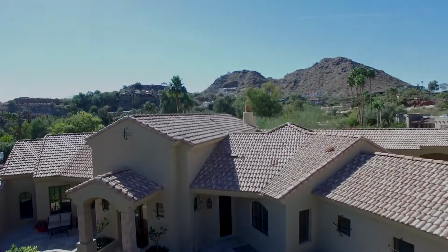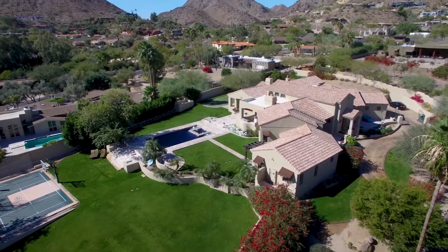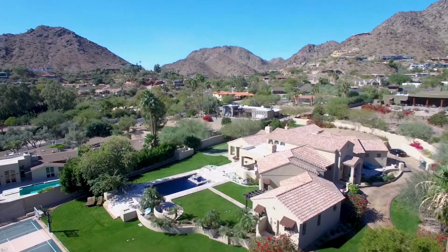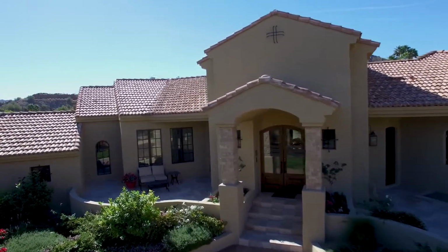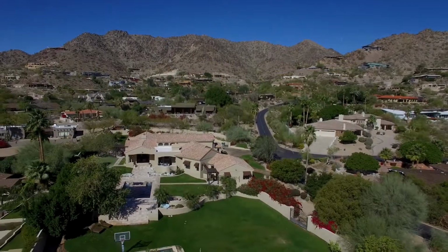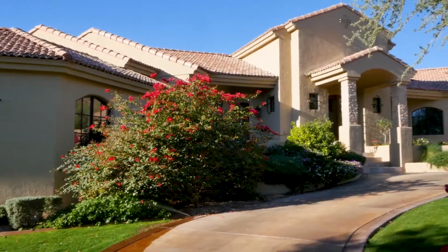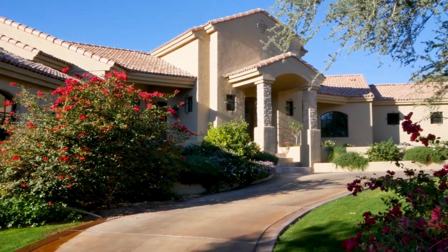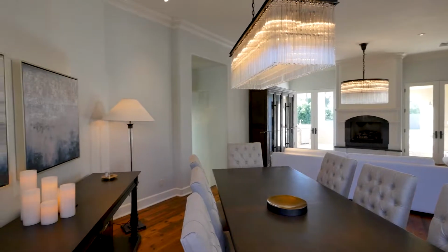In the prestigious town of Paradise Valley, nestled between Scottsdale and Phoenix, amidst the majesty of the Sonoran Desert, lies a completely remodeled estate in the guard-gated community of Clearwater Hills. Elegantly positioned on a large flat lot in the valley's premier view community, its charming facade leads to a home seemingly pulled from the finest pages of a Restoration Hardware magazine.